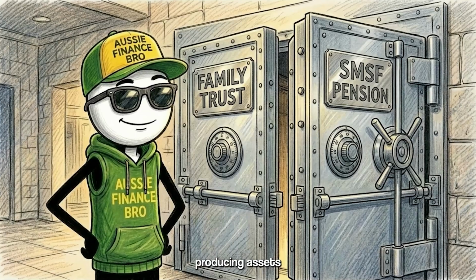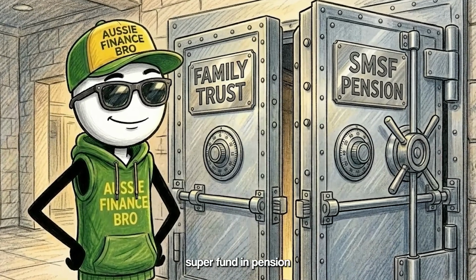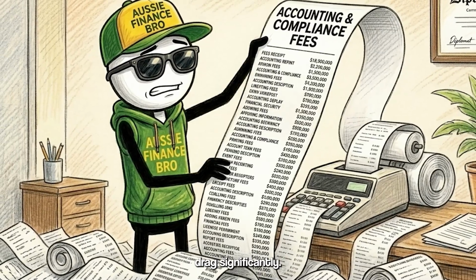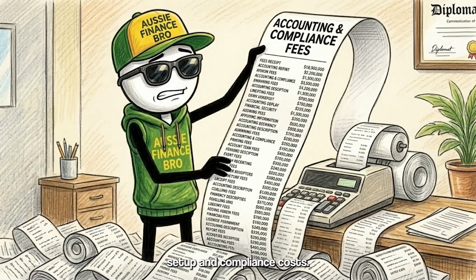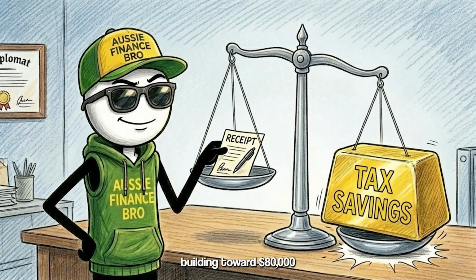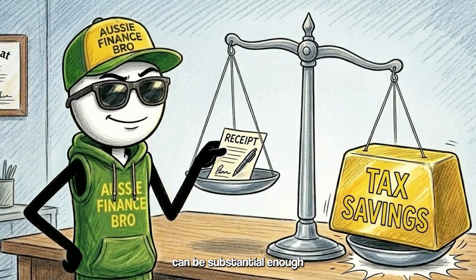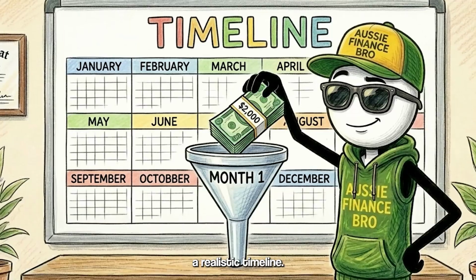Holding income-producing assets inside a family trust or through a self-managed super fund in pension phase can also reduce the tax drag significantly. These structures aren't for everyone, and they come with setup and compliance costs. But for someone building toward $80,000 or more in annual passive income, the tax savings can be substantial enough to justify the complexity. Now let's build a realistic timeline.